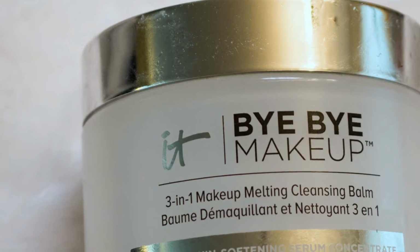Okay, moving on to skincare. These next two items are both by IT Cosmetics. The first one is IT Bye Bye Makeup 3-in-1 Makeup Melting Cleansing Balm.